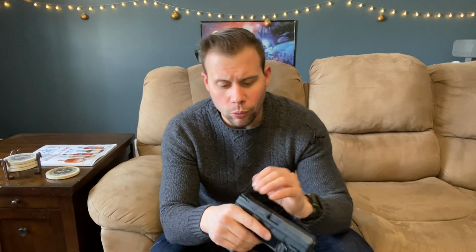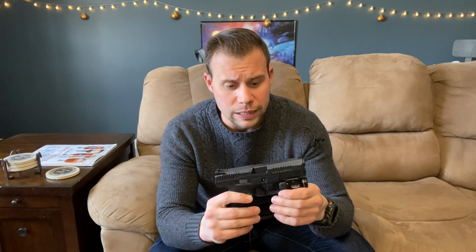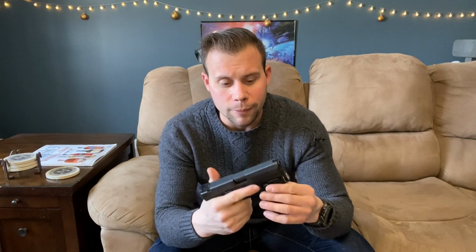Now, one of the talking points about the CZ P10c was that it has a fully supported chamber, which is not necessarily so in a lot of other offerings on the market, Glock and some other in the striker-fired arena. However, I also don't think it's a terribly applicable talking point to the vast majority of the market. A supported chamber is fantastic if you're running high pressure ammunition. Having a fully supported chamber at that point is very important.